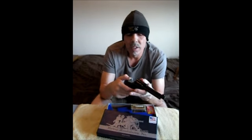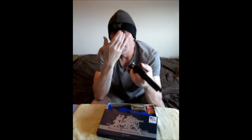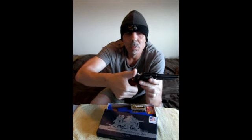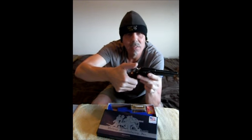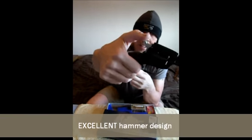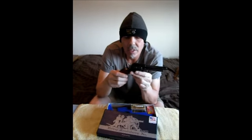And speaking of the hammer, it's got this checkering right here, and if you go like that, it seems smooth, but when you're cocking it, it just grips right into your thumb. You're not going to slip. You buy one of these or check one out and you'll see, once your thumb hits that angle, it just sticks right to it, which is really good when it comes to single action.